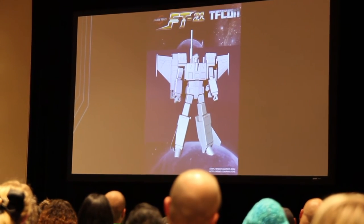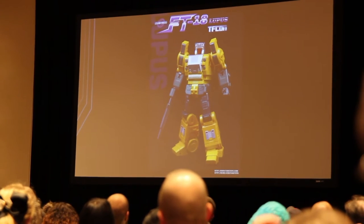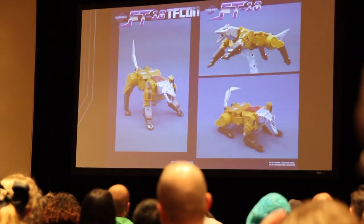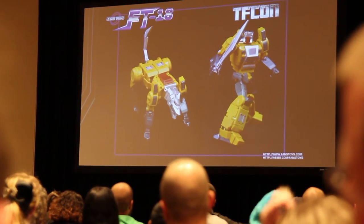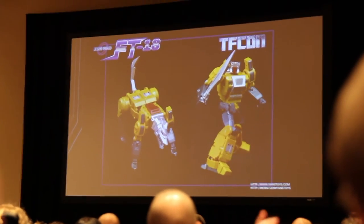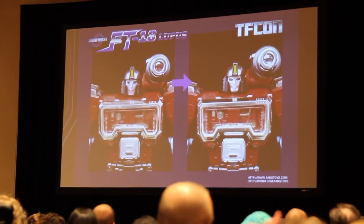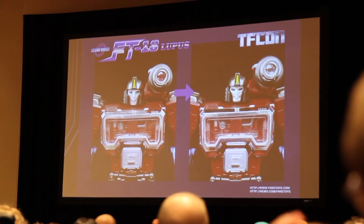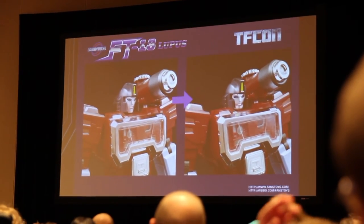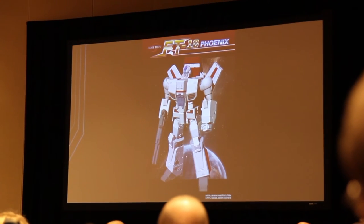They have their version of Blitzwing coming as well. And Lupus, so they're going to start their own Headmasters. Very detailed, very cartoon accurate. If you ever watch the old Headmasters cartoon, he has the pointy kind of beaked look that they decided to animate on the wolf. And he comes with a different face for Tesla. And there's his accessory, transforming tail into a sword.